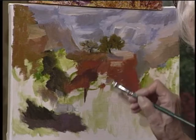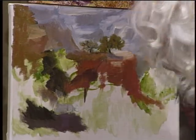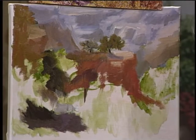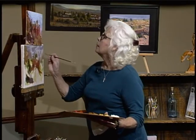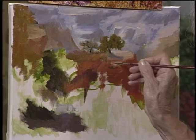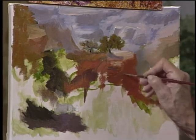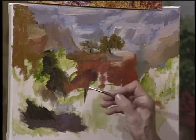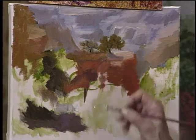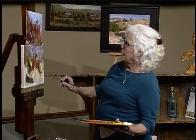I'm painting very thin because I know I'm going to be going back over this in my home studio to do the finishing touches on it. So I'm working very thin. I'm not piling on the paint like I did last week. All right, that's going around like that.